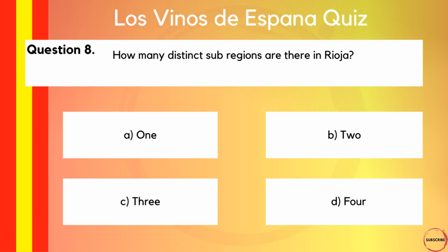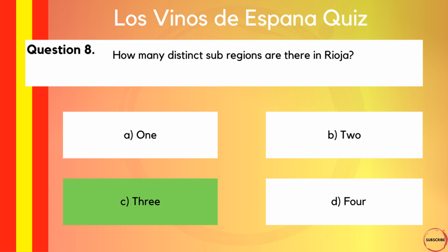Sticking on the theme of Rioja, question 8. How many distinct sub-regions are there in Rioja? Are there 1, 2, 3 or 4? A real one for you geography buffs there. So how many of them can you name? Well, there's Alta, there's Baja and there's Alavesa. So that makes 3. Those of you who went for C have got that one right.